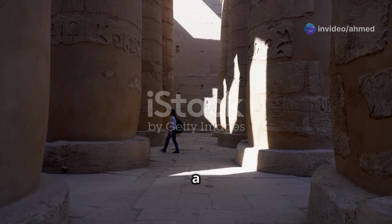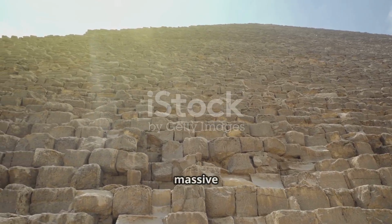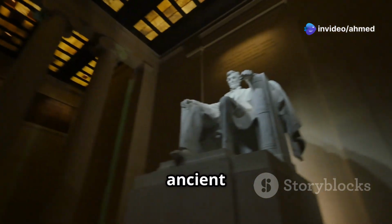The passage opens into a breathtaking space, the Grand Gallery. Towering walls soar upwards, their massive stone blocks perfectly fitted together. The gallery seems to hum with a strange energy, a palpable sense of the ancient power it holds.